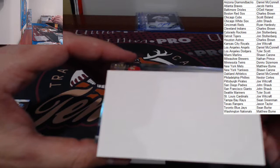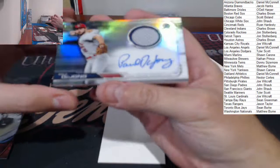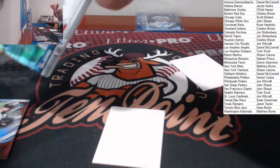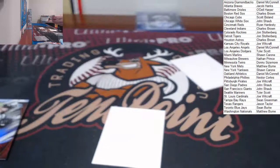So, how about a Paul DeJong out of 150 patch auto for the Cardinals? Congrats, Cardinals. 131 out of 150. Congrats. St. Louis going out to Joe W. on the board. Congratulations, sir. Nice hit. Not that one. Next size up. There we go. Congrats, Cardinals.